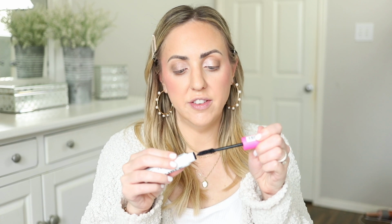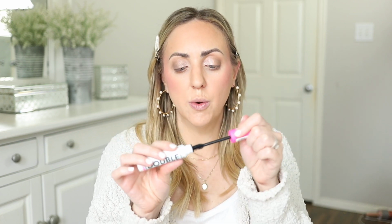I don't know that I care so much about all that, as I just want it to perform really well. And I did notice, I really like the formula of this. I'll put it on for you. With the Essence Double Trouble, I have to say that it is not quite up there as Lash Princess is, but it is interesting. I really like the new wand situation that's going on with it. It did give nice volume and length.